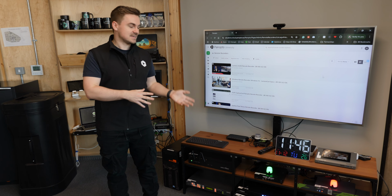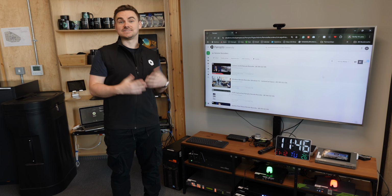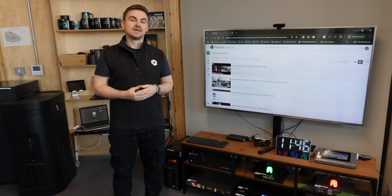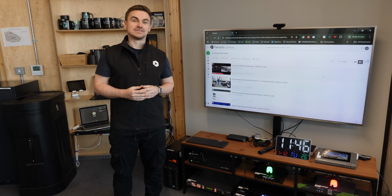As you can also see in here, we have different ways of seeing remote recording indicator lights, so you can see when a session might be happening. And we also have different workflows that happen with each hardware vendor too.